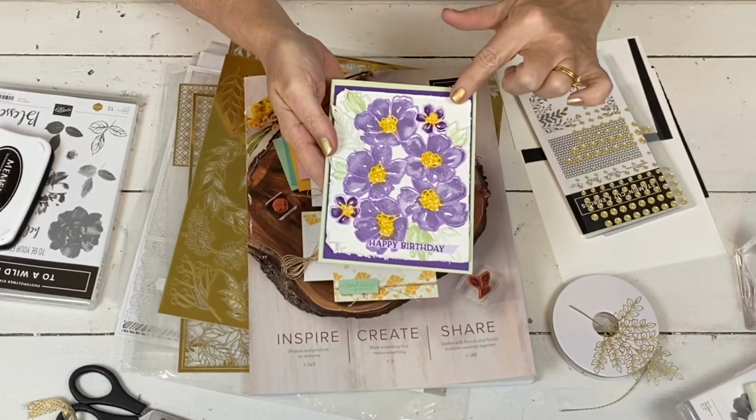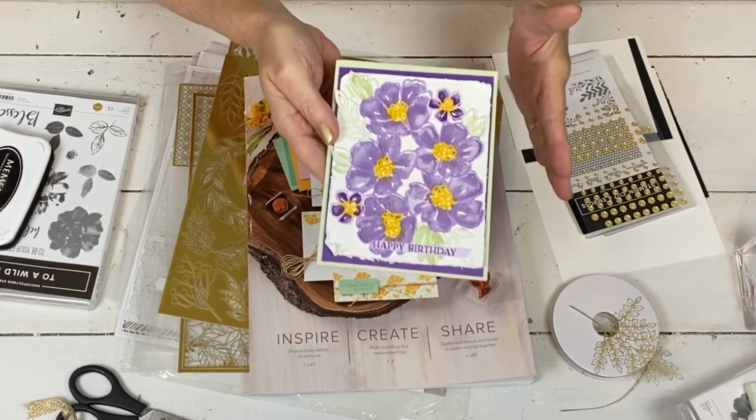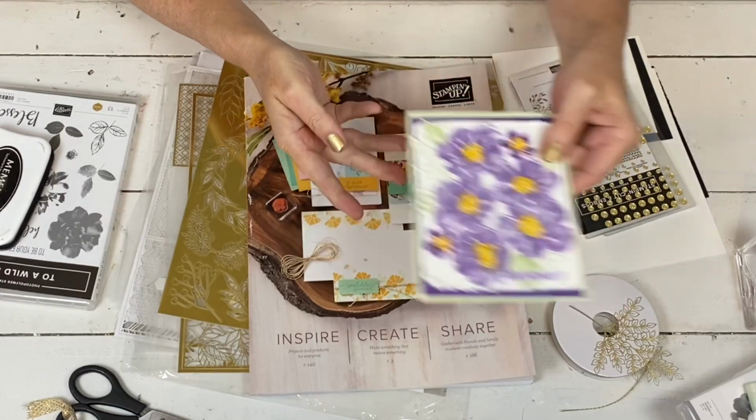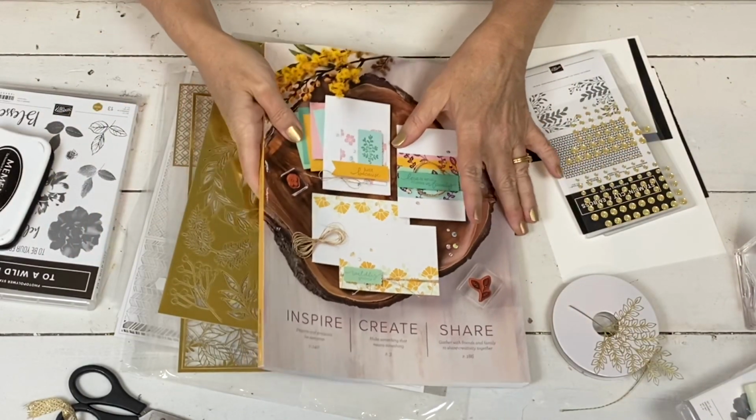Everything's laying here, but I want to show you how to take the images and line them up in your Stamparatus. So it's going to happen. It will be the Tuesday card. I actually made this yesterday, got it all set up, but I didn't film it.